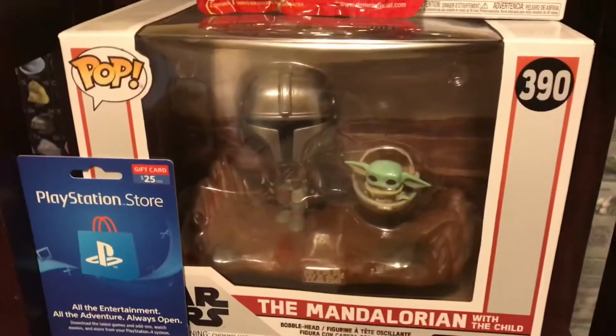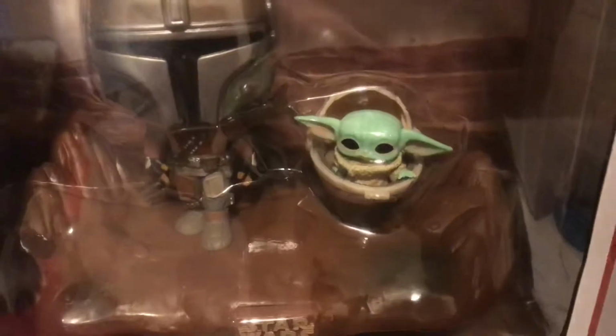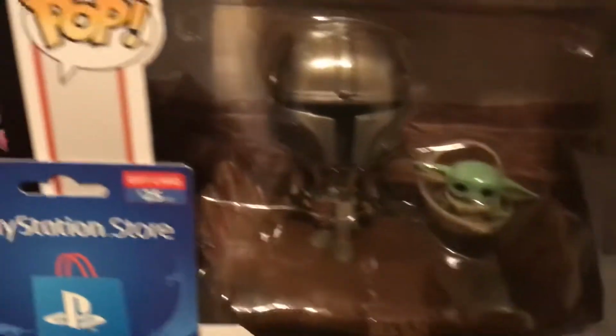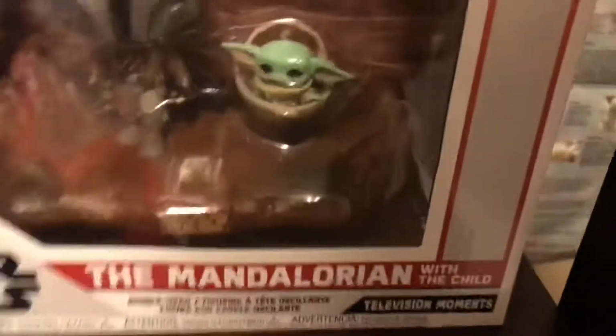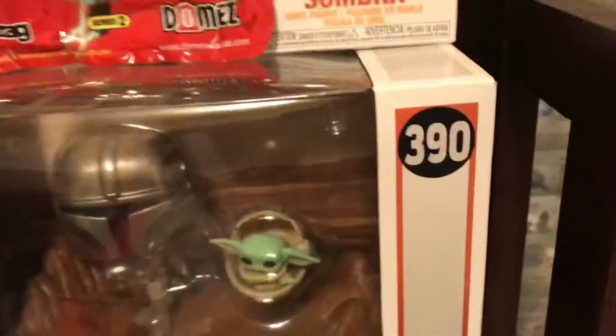So for the Mandalorian, he's just walking beside Baby Yoda inside his little crib, and there's a tiny Baby Yoda. It looks exactly like the big one, but smaller. And this box is like brand new, because it has no creases or damage, and you can see that he's walking on dirt terrain. And that's pretty much it for the Mandalorian.